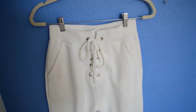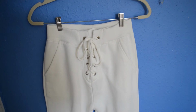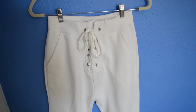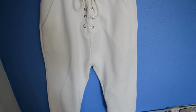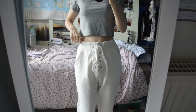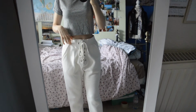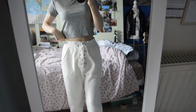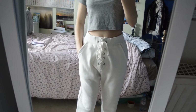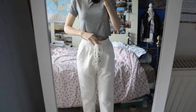I got these creamy white joggers in a size 6 and yeah, they look so good on the model, so I got them. This is what the joggers look like on. They're too big, but oh well, I probably just won't wear them out, just wear them indoors. They are so comfy. They're like fluffy inside. But yeah, I love this bit. I think it looks so cool. Like if they fitted properly, they'd look so much better.